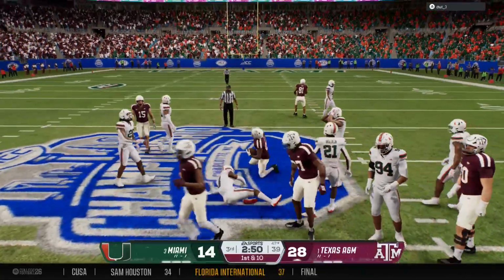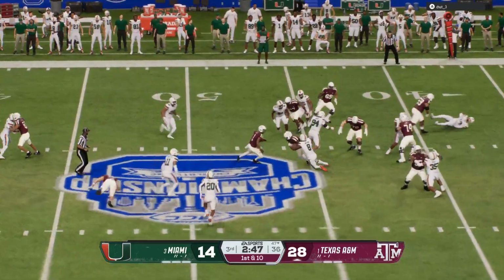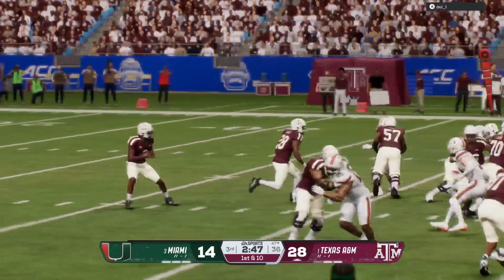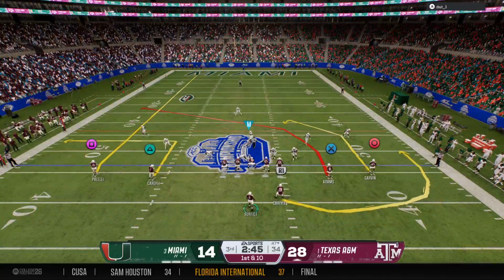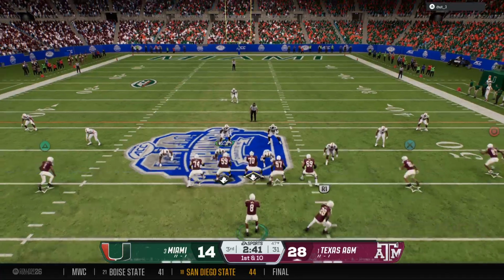Good run. He's got the first and still going. Brought down, but it's past the line to gain. And that's a nice, crisp run for a first down. Don't forget, good blocking up front by the big fellas. And this running back, he just seems to have a nose for that first down marker.